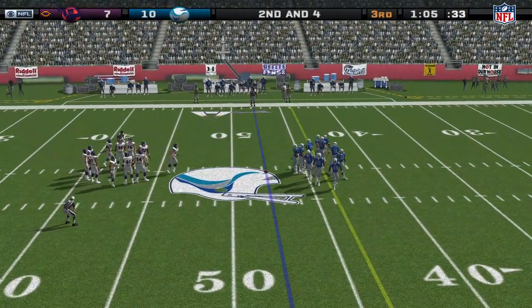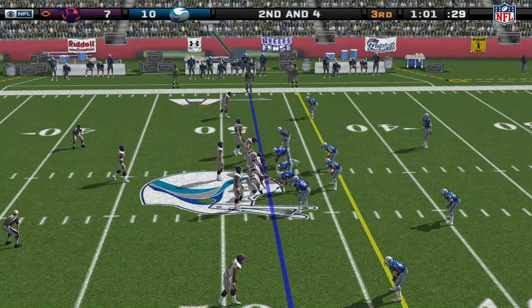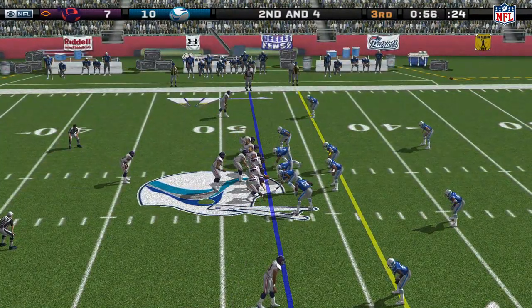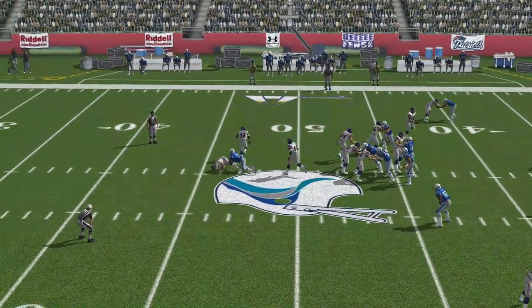Ball on the 48-yard line. You gotta believe it. It's our game. No, 1-1-1. Set. Number 11 sends a man in motion. Let's turn it up, D. Let's go, D. Let's go. A little misdirection.